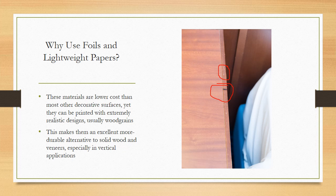Again, the lightweight papers and foils can be engineered for different levels of performance and different types of resistance, but generally they're a very economical choice, a very visually beautiful choice. If you need something with a real high level of durability for intense cleaning, you would probably go with 3DL, TFL, or HPL.